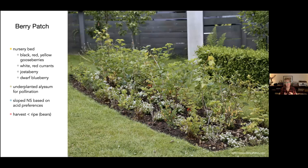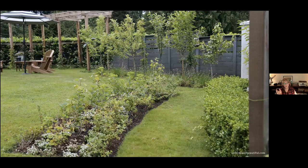One thing I should have mentioned when we were talking about the apples and the fruit trees, and it applies here equally, is we always have to pick the fruit just before it ripens, because bears, raccoons, other creatures won't bother the fruit, unless they're starving, of course, until they know it's ripe. They can smell it a mile away, and they'll come and decimate your garden. But if you pick it just before it ripens, which we do, you won't have any issues.